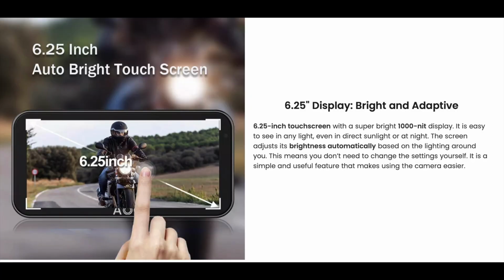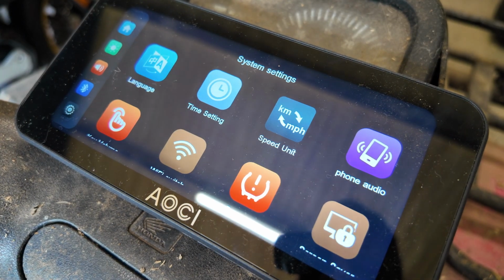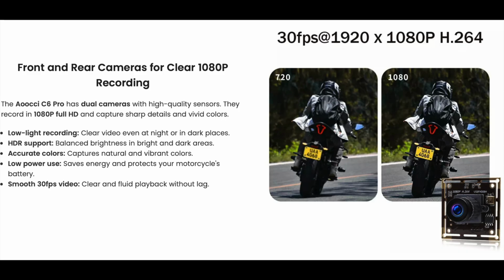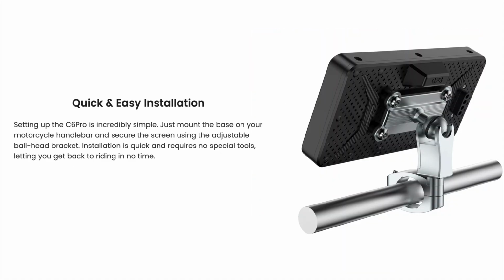At first glance, the AOOCCI C6Pro looks like the love child of a Tesla dashboard and an action cam strapped proudly onto your handlebars. It's got Apple CarPlay, Android Auto, dual dash cams front and rear, TPMS, and enough acronyms to make NASA jealous. Honestly, I half expected it to ask me what I'd like from the lunch menu.